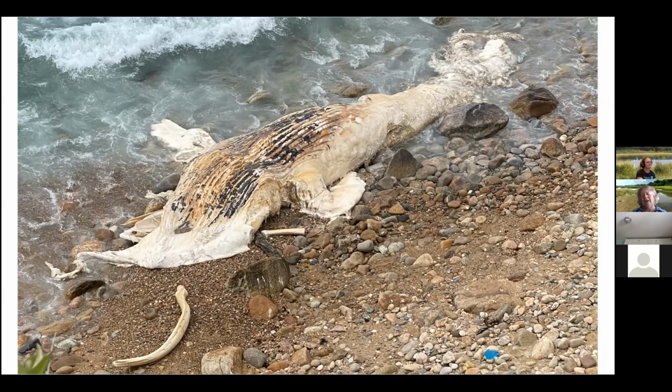This particular animal was tagged by NOAA off of Montauk. It was tagged as a dead whale. Nobody wants a dead whale on their shores, so they tagged it to see where it was going and hoped that it wouldn't land at Montauk. And it didn't make it very far. It landed on Block Island.